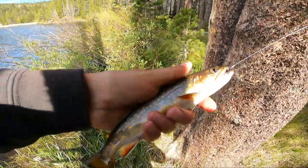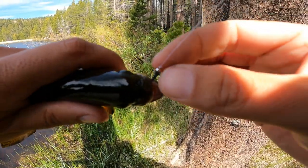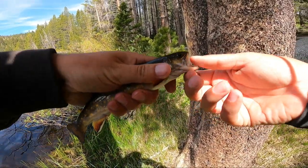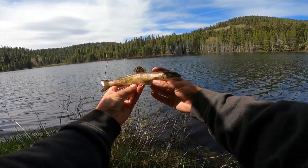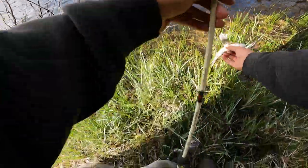Calm down, bud. Oh my gosh. See, look. In the nose, right in the nose, like it should be. Look at him. Oh my goodness, that thing's gorgeous. Too pretty to eat. I'm not keeping him. Get back in the water, bud.